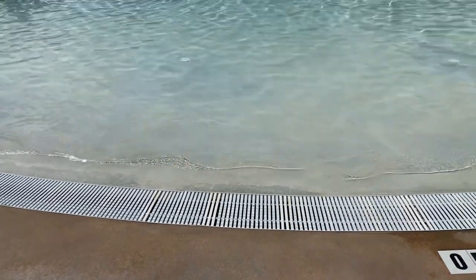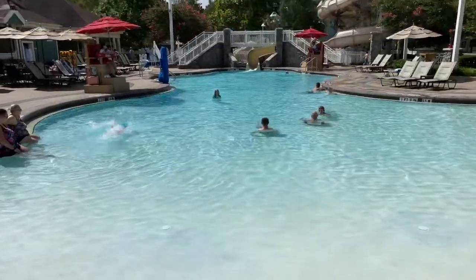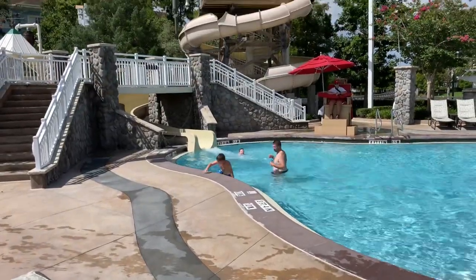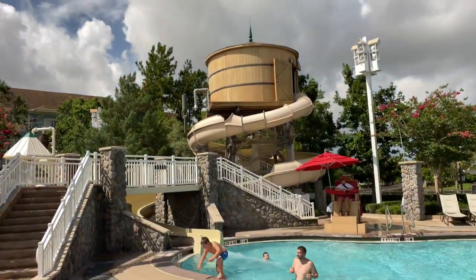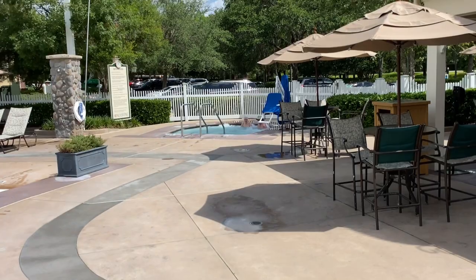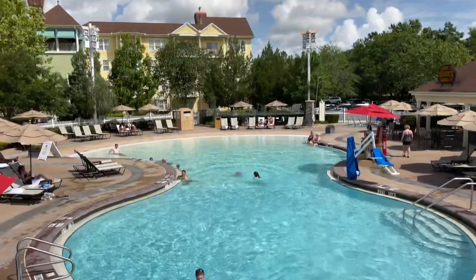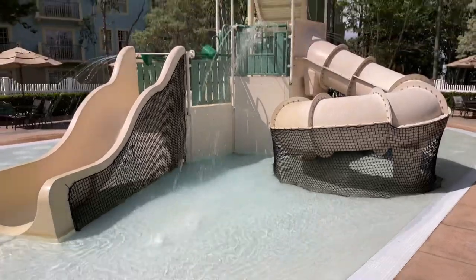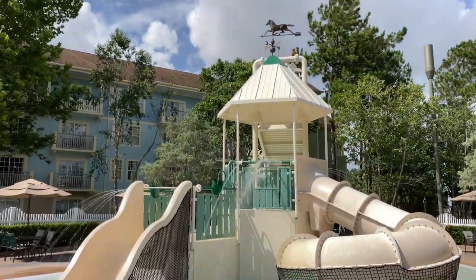Here's the zero depth entry, and just off in the distance is the water slide. There's where the water slide meets the pool, and just up above is the top of the water slide. There's even a spa here at the Paddock pool area. Just up ahead are the Paddock vacation homes. And here's the aquatic play area for the junior explorers.